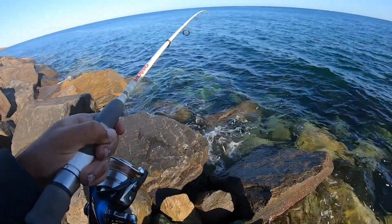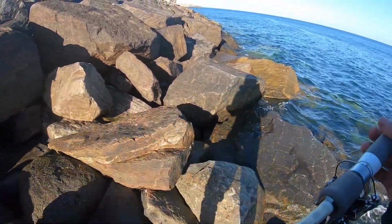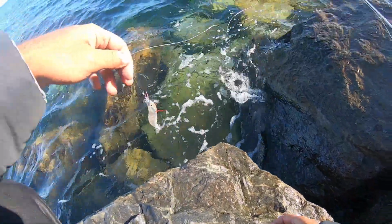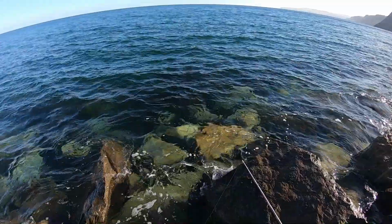Only hooked by the candle, so we're gonna have to get close here. Hand lining is really the only option at this stage. Oh, and he's gone. There we go. Just by the candle, that happens all the time.